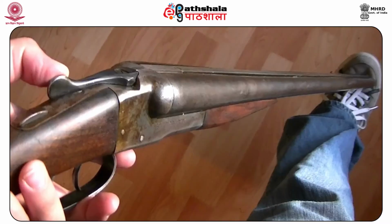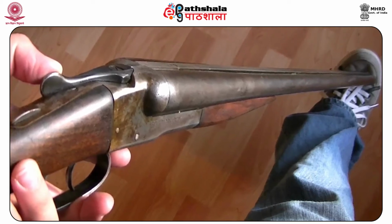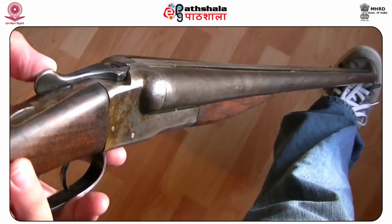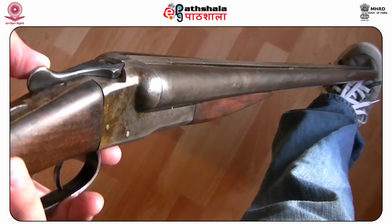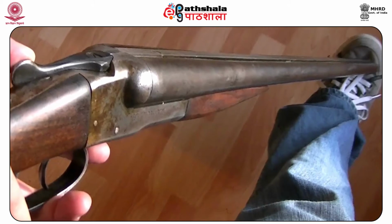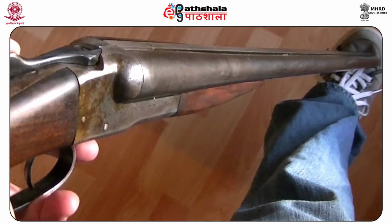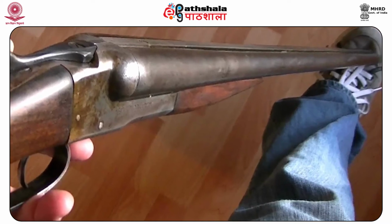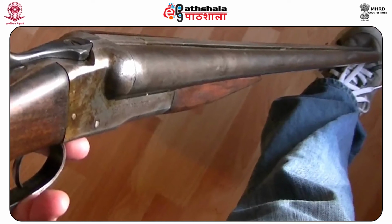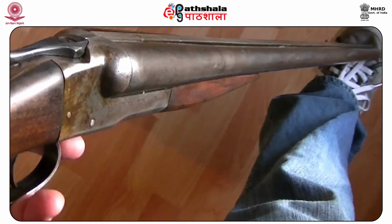A modern 12-bore cartridge develops a pressure of about 550 kg per centimeter square. It is almost twice the pressure developed by a gunpowder cartridge. The shotgun, therefore, meant for gunpowder cartridge, cannot be used to fire cartridges containing smokeless propellants.